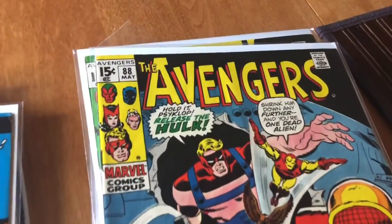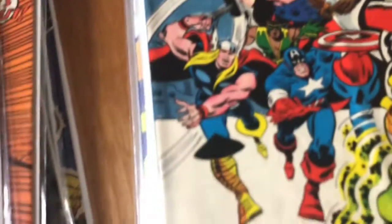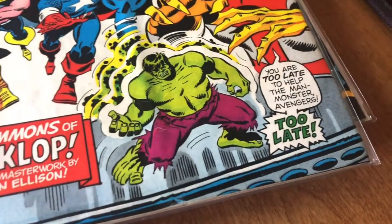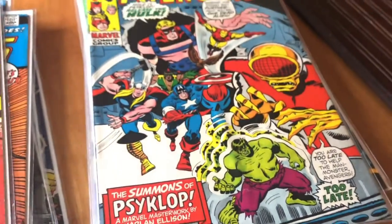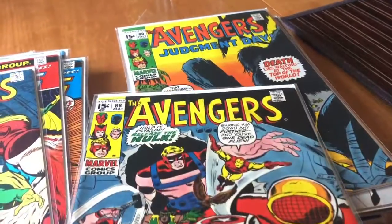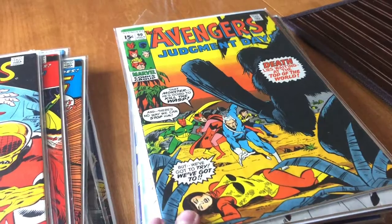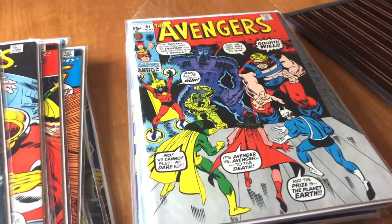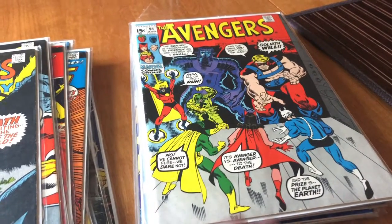I'm trying to move the camera here. I'll get a little bit of a better view. I don't know if you guys can really pick up on it, but the colors are sharp. The colors are vibrant. Small little marks on them, guys, but these are in phenomenal shape. Phenomenal. So I was really stoked to get these 4 books. That one's 88, 90 right here, and 91. Nothing really spectacular about these 4, but just the fact that it helps to complete that earlier Avengers run for me.